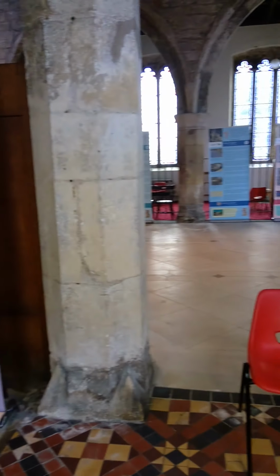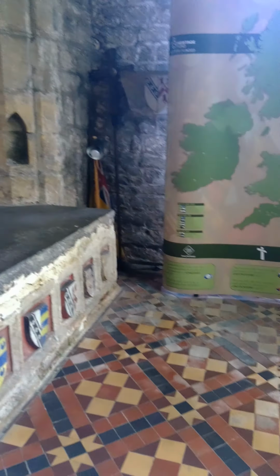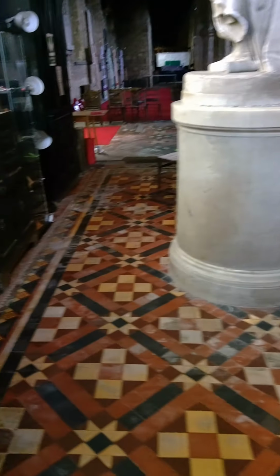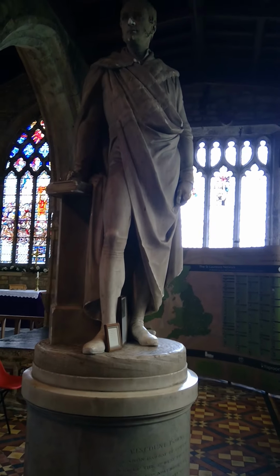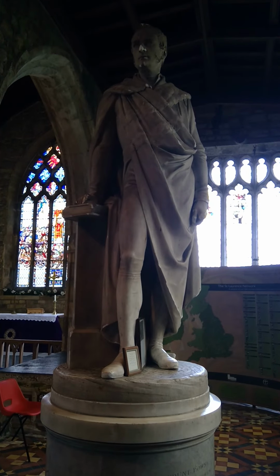Now, a crypt is where you lay down coffins. So under here, we have a number of coffins of Dorney family members. There we have Viscount Downes' statue, and he was a member of the Dorney family. It's a very big statue. It's by Francis Chantrey, who was a very famous sculptor of the time. I, to be honest, think it's quite creepy, especially when you're in here at night.